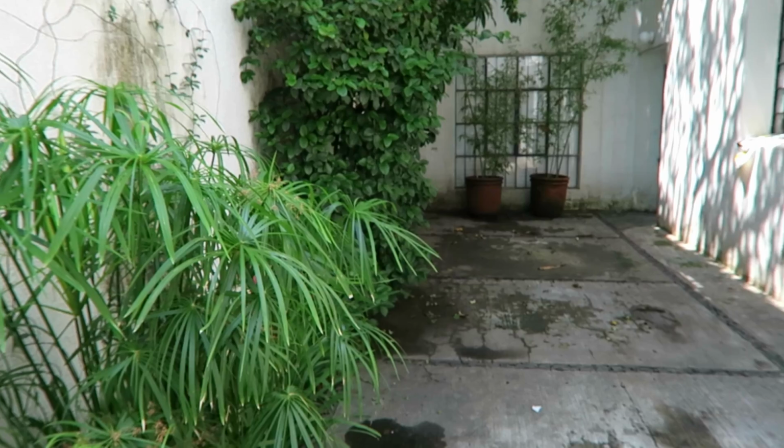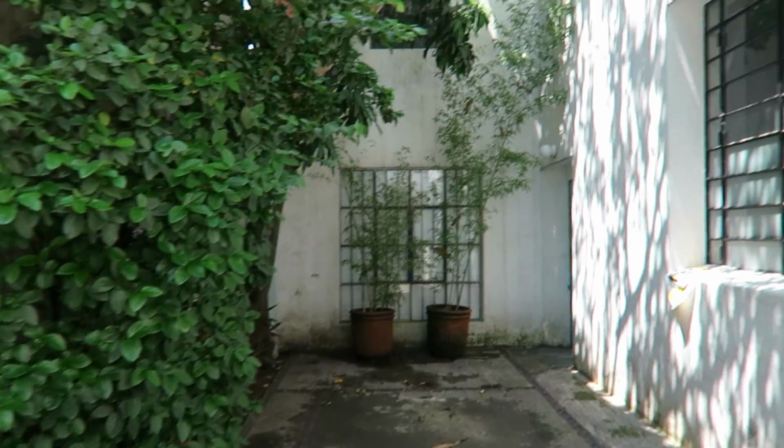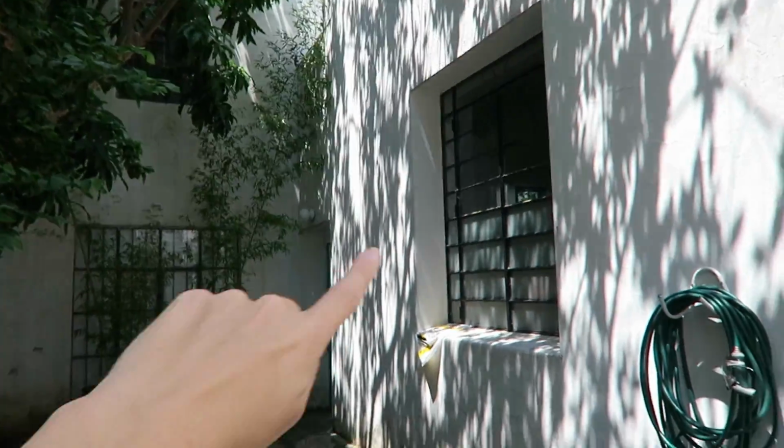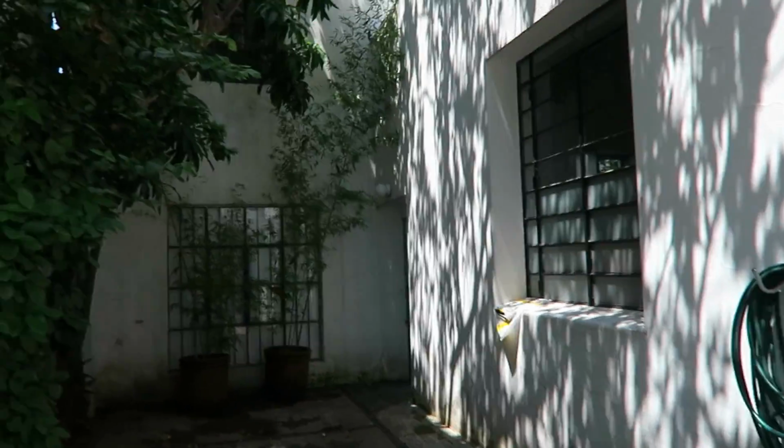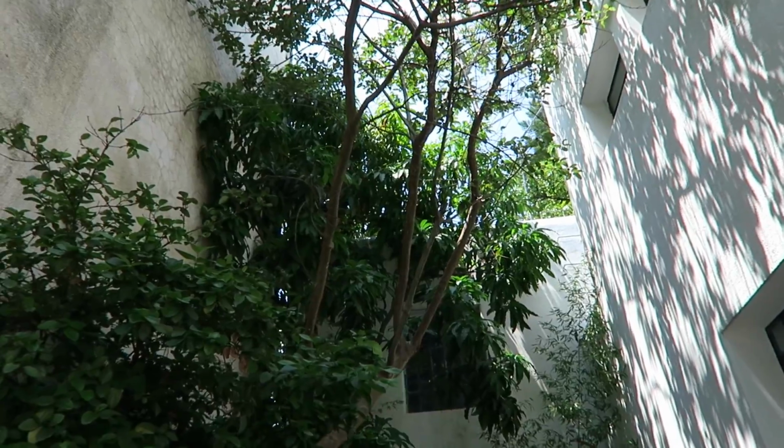This is right outside my apartment right now. There's kind of a little garden that you walk in, and I love it because it just looks really refreshing every time I come in. As you walk in the gate, you see this lovely kind of garden. That is my window there. And this tree up here is actually a guava tree.